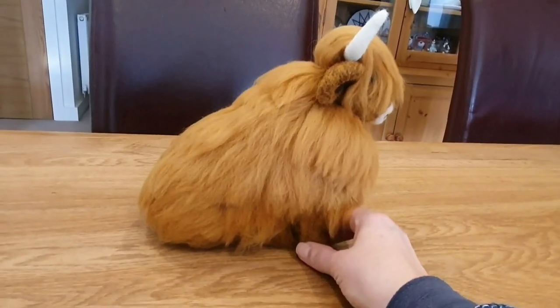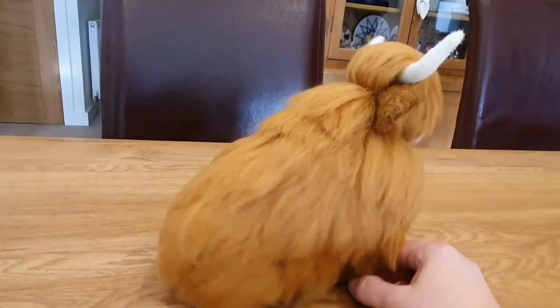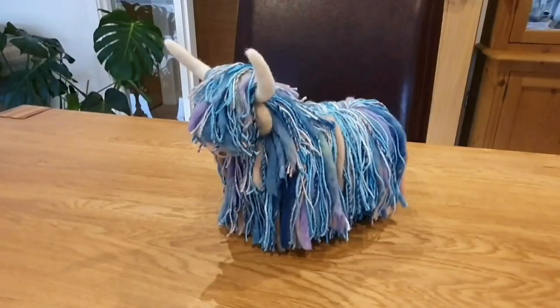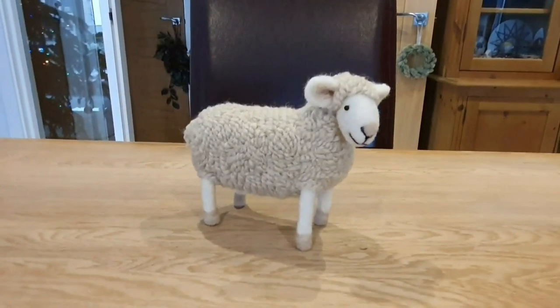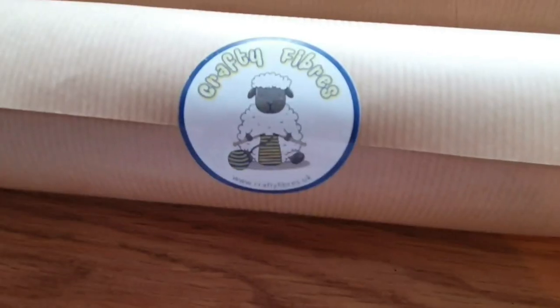I did another PDF for Hugo the Cow. So this is on my Etsy shop. I did January Blues in this cow here, really colourful and bright. This little sheep, she was sweet.